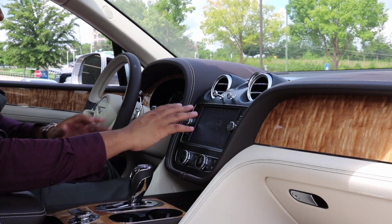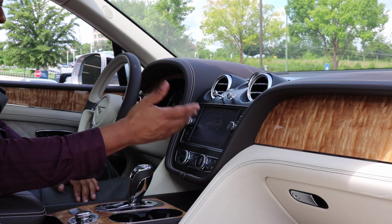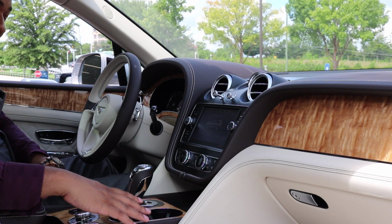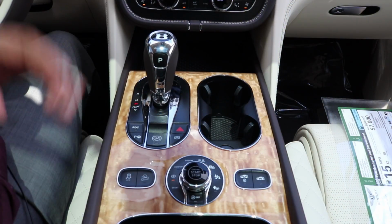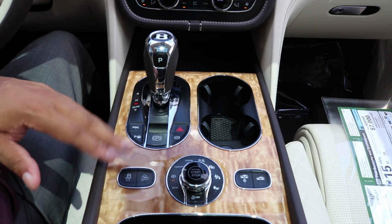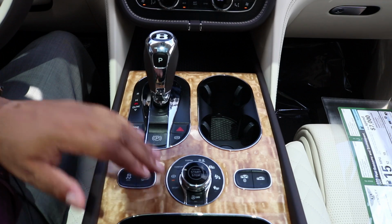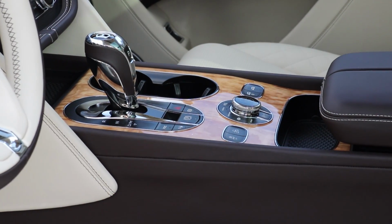Coming further down, you have a nice sized touchscreen display system, which is able to give you access to several of the vehicle settings. Further down, you have your air conditioner settings, your gear selector, nice wood trim here, and then you also have a selector here for your drive settings. Down in the center portion of the center console, you have your shift selector. You also have buttons for your stability program and downhill assist. You have your different driving modes: sport, which sharpens throttle; Bentley for the most refined experience; comfort; and a custom mode where you can tailor each of the settings to your liking.